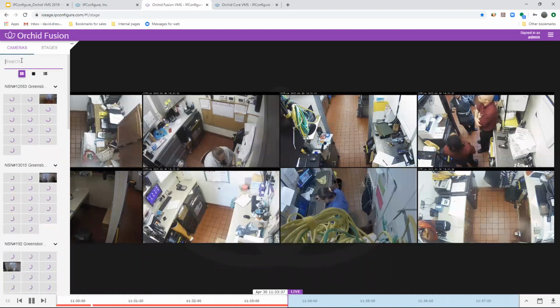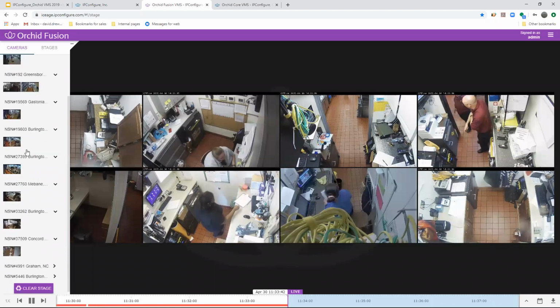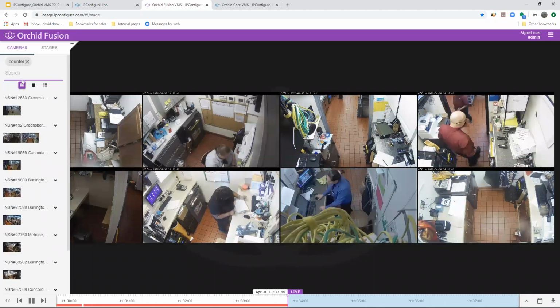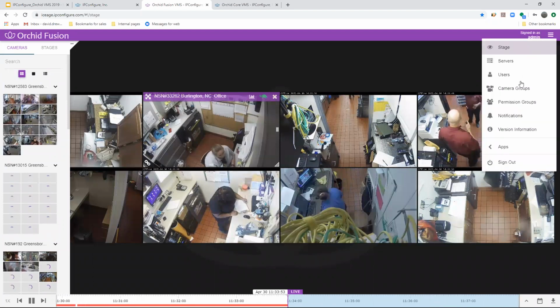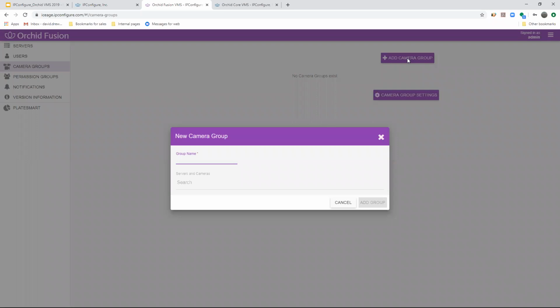Or if I only want to see counter cameras or door cameras, etc., I can very, very quickly search through hundreds or even thousands of cameras in a system and look specifically for what I'm looking for if my system is properly set up. The other thing we can do, not to jump too quickly into the menus, but I do want to show you some camera groupings, is that we can come in and create camera groups, so that if I'm constantly going to be looking for those cash register cameras, those counter cameras, front door cameras, back door cameras, etc., I can very quickly come in here and create camera groups.